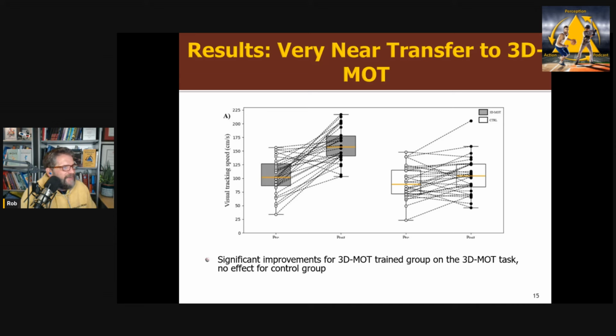No. So what they found here is people had better tracking speed, were able to correctly identify the four objects at higher speeds following training on NeuroTracker, while there was no significant change in the control group, right?